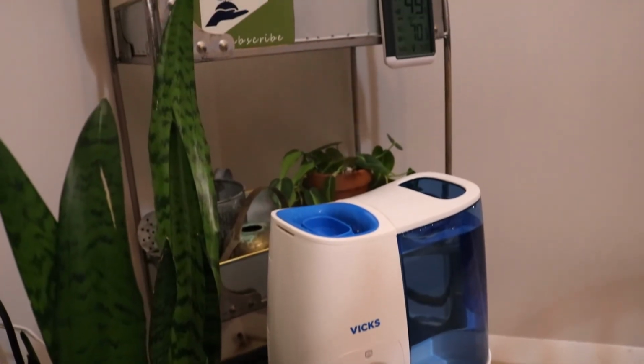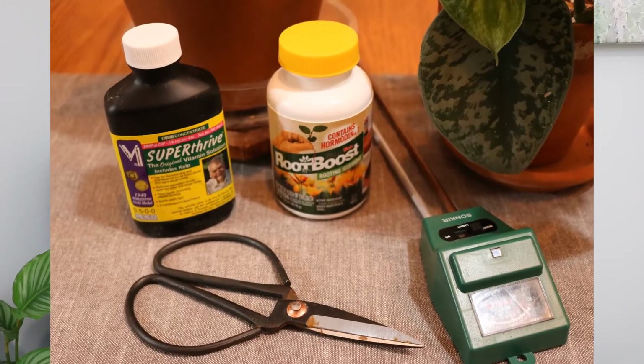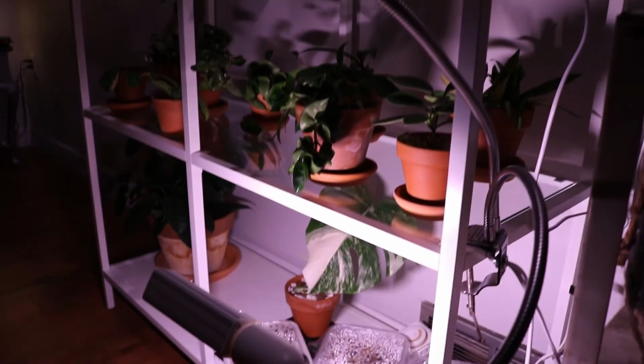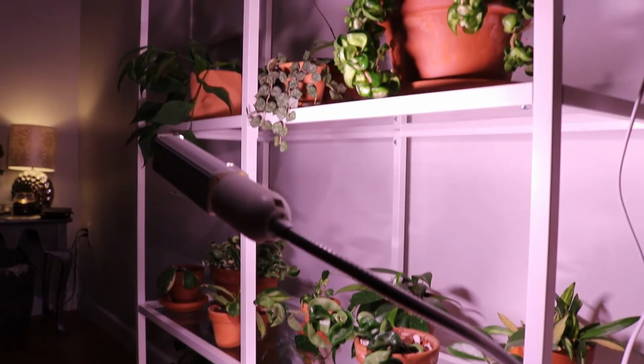My plant budget I establish per month, so I have X amount of dollars that I allow myself to spend on plants per month. And that includes soil, it includes things like tools that I may need, whether it be scissors or fertilizer or humidifiers. All of that comes from my plant budget. I'm a big fan of setting that money aside so that you can enjoy your hobby without feeling guilty about your bank account hitting zero when you've bought too many plants for the week. I think we've all been there.